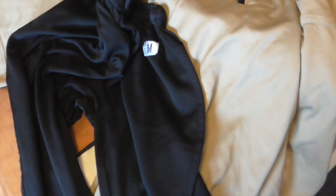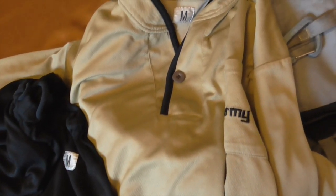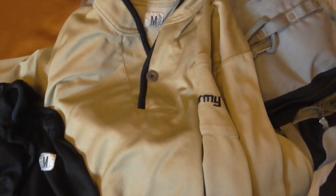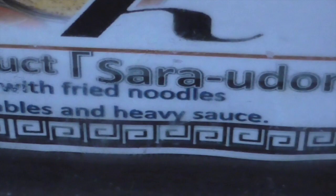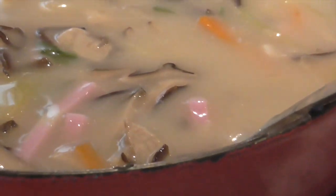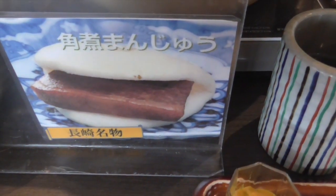How interesting, instead of a yukata to go use their spa, they give you pants and a shirt. Too bad it's not complimentary. Sadly, because both of the products that they're known for, Nagasaki, they've got here on the breakfast table. The noodles, and there are those pork buns.